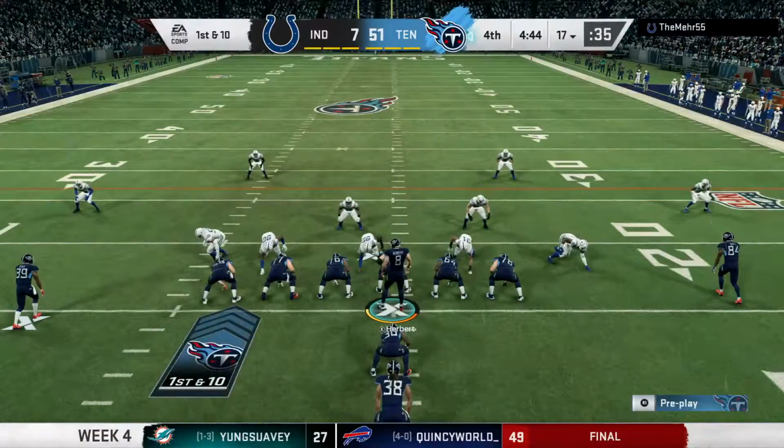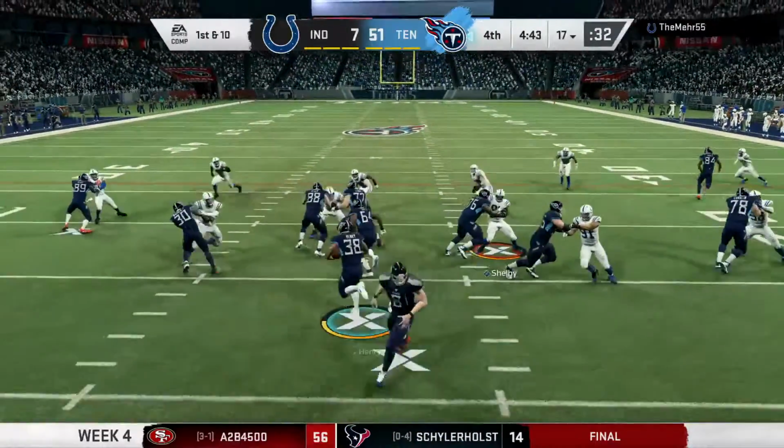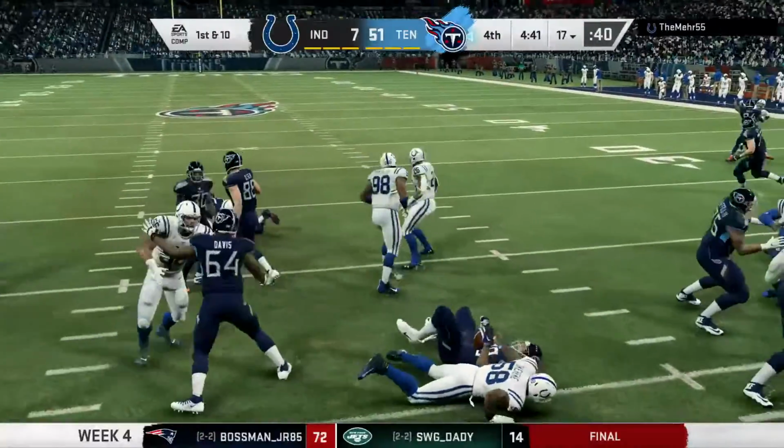Tennessee offense about set and ready to go. And this game comfortably in hand. The scoreboard speaks for itself, but you still got your starting quarterback out there. When do you go to the backup? Let him get some time.